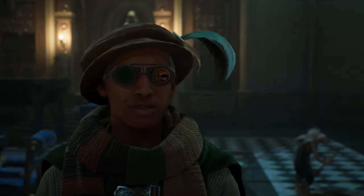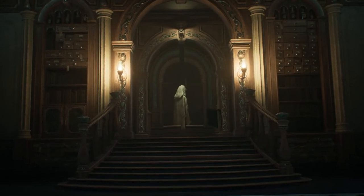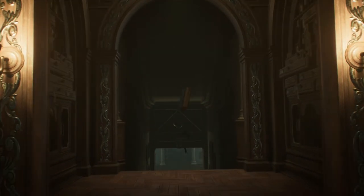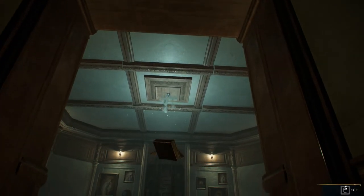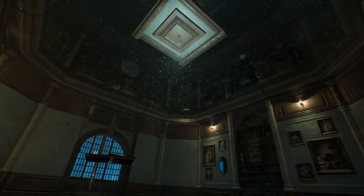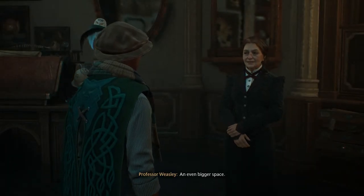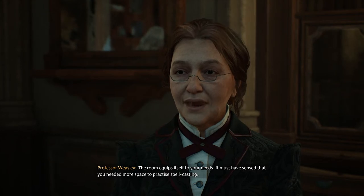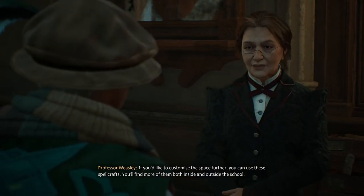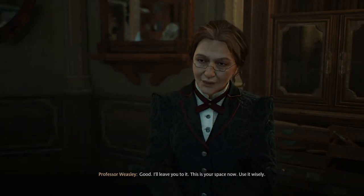Now you have learnt a good bit. Thank you, Professor. Indeed. Even bigger space. How did that happen? The room equips itself to your needs. It must have sensed that you needed more space to practice spellcasting. If you'd like to customize the space further, you can use these spellcrafts. You'll find more of them both inside and outside the school. Thank you, Professor. Good. I'll leave you to it.